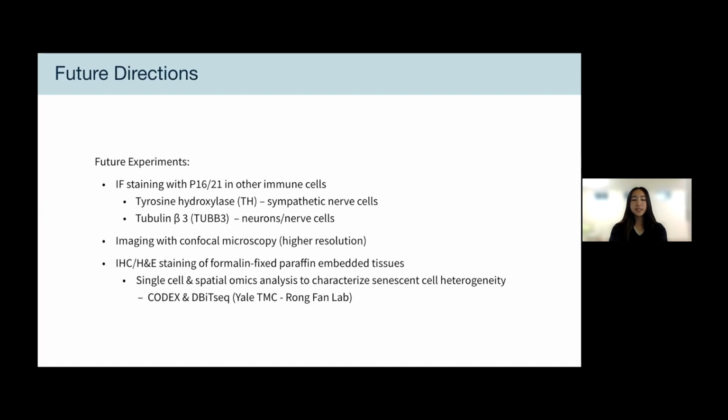Some future directions to take this research could be to repeat the stainings with other immune cells, such as TH, and TUBB3, which would stain nerve cells. And I only imaged with a Keyence fluorescence microscope, but imaging with a higher resolution, like confocal microscopes, could result in higher quality images and analysis.